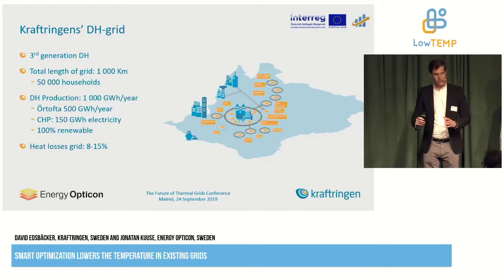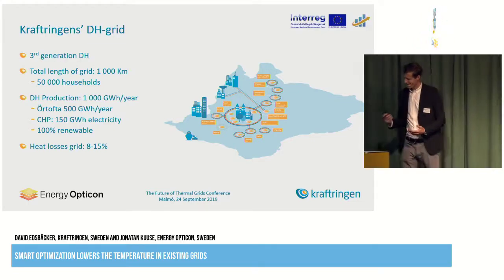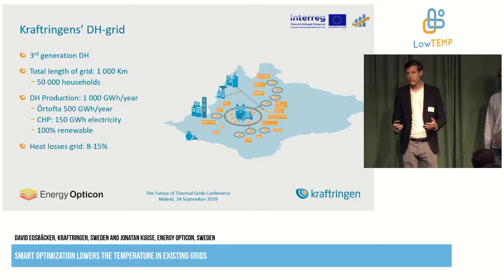And since we have a quite complex grid, we do also, of course, have heat losses. We account the heat losses to be about 8 to 15%, which is normal for the size of our grid.